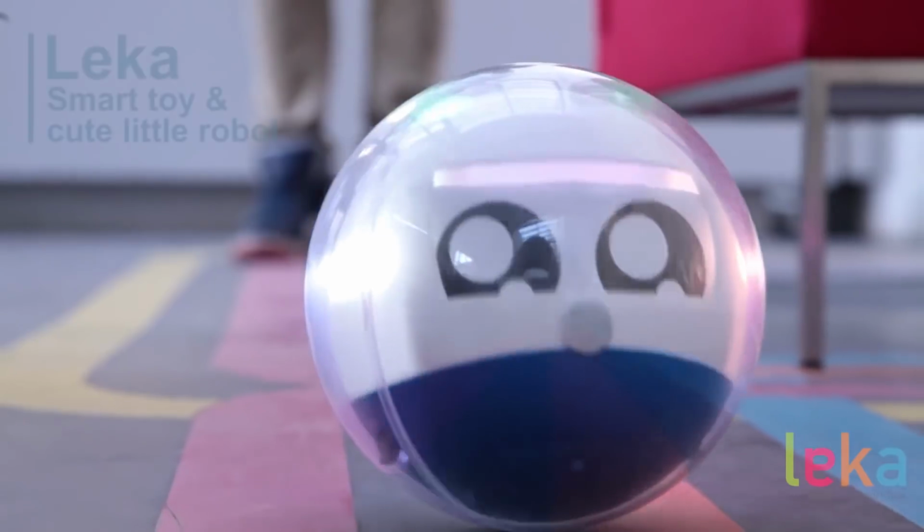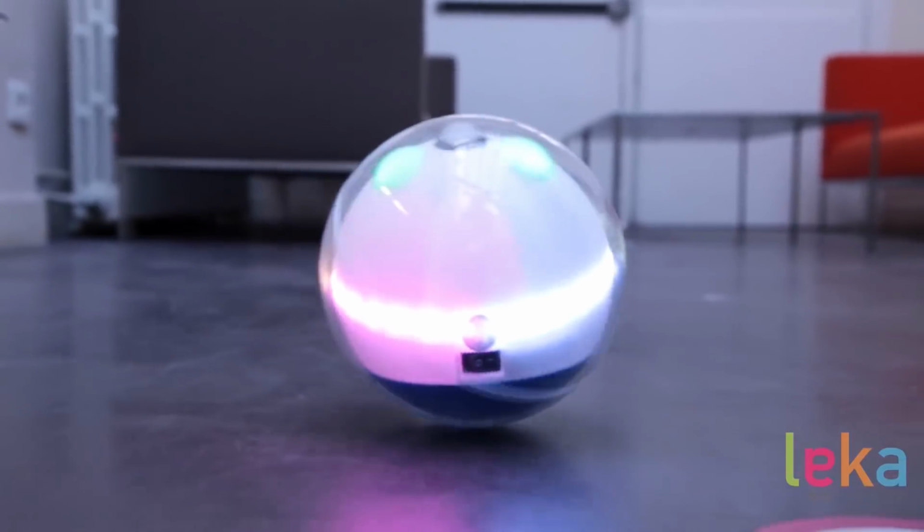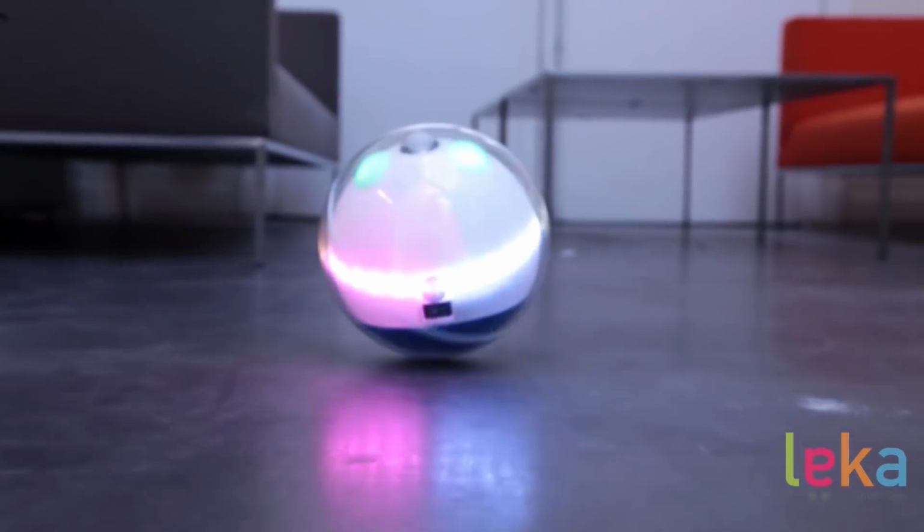I'm Ladislas. I'm Marine. And together we want to help exceptional children live exceptional lives. That's why we created this little guy, Leka. Meet Leka, the first robotic interactive smart toy designed specifically for children with special needs.